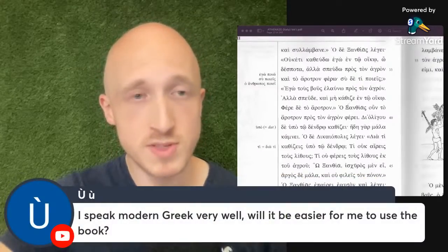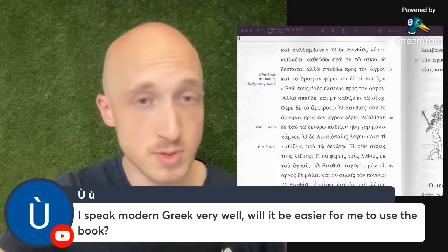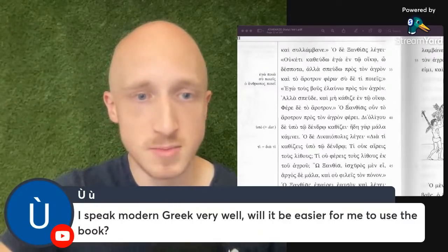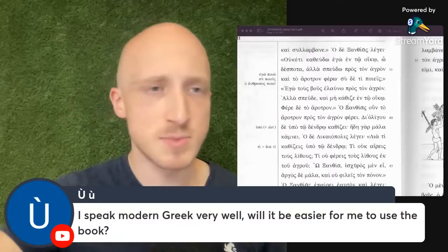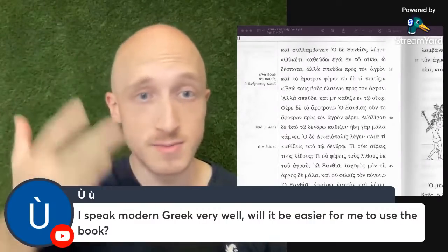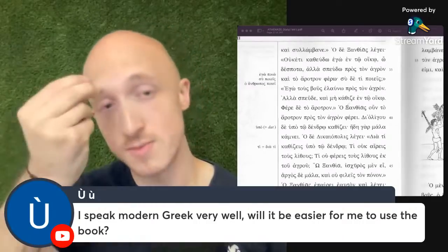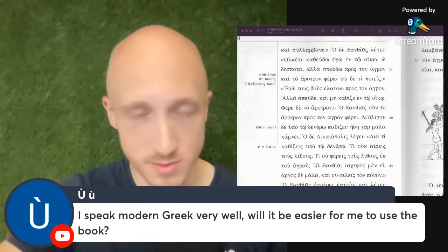If you speak modern Greek well, you still would probably get a lot out of using both books because of the reasons I mentioned. But as long as you can understand the explanations of grammar and vocabulary, thus you need to know either English or Italian to use one or the other ATHENAZE.